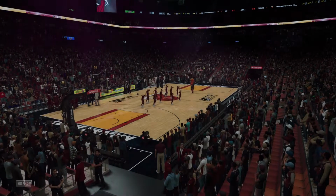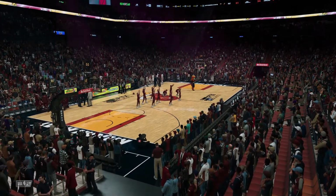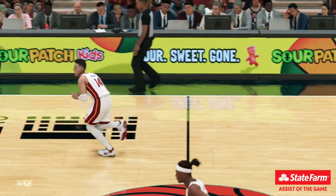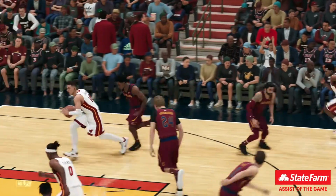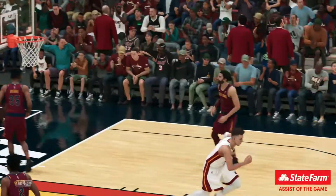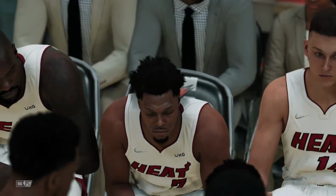Let's take a look at our assist of the game presented by State Farm. You know, I'm kind of stoked that this was a choice because I love this pass. A remarkable find. He put his court vision on full display. Well, making the game easy for your teammates. All about putting them in a position to score. That's pretty.